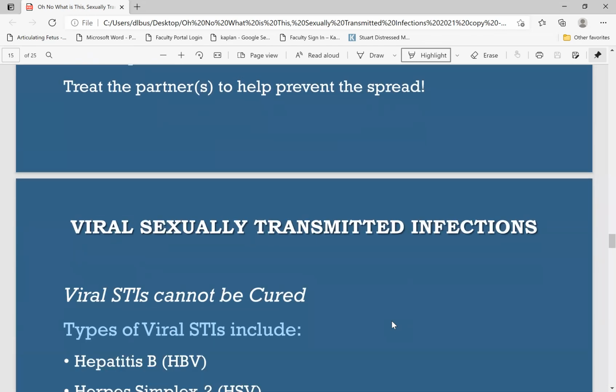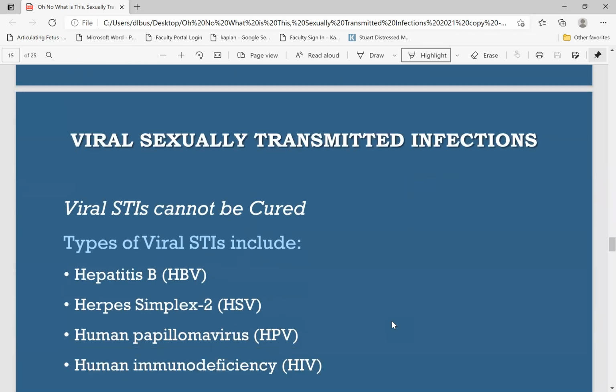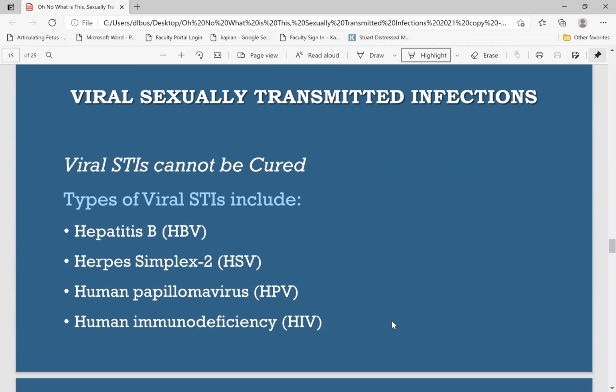All right, we're going to switch gears, and we're going to look at some viral sexually transmitted infections. These are caused by viruses that cannot be cured, so they kind of remain in our body for life. Sometimes the symptoms of the virus may kind of go dormant, and we may not have those symptoms, but various things can trigger an outbreak, such as illness or stress.